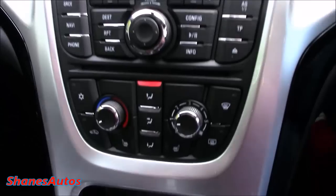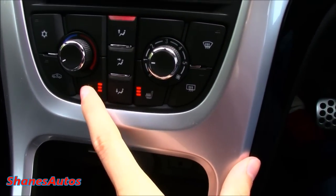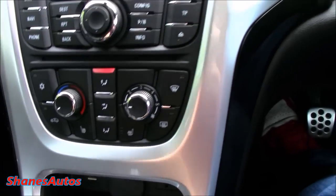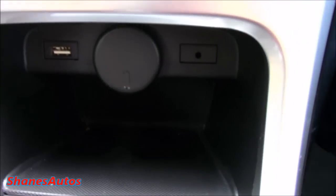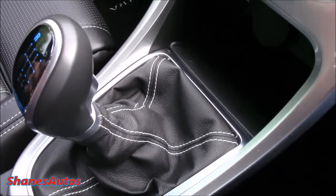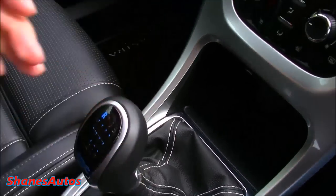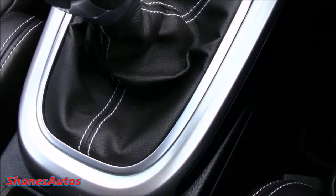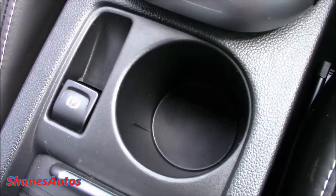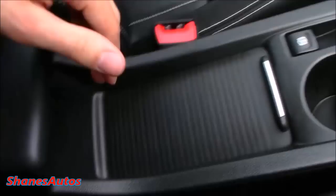And then coming below here, you got your standard air conditioning, as well as 3-stage heated front seats. And then underneath that, you got your 12-volt power outlet, auxiliary and USB plugins, as well as additional storage, and a 6-speed manual gearbox. To put this car in reverse, just pull up on the chrome lever, left and up. Also got the white stitching around the shift boot, as well as your electronic parking brake. You also got your cup holder, additional storage areas here, and underneath the leather armrest.